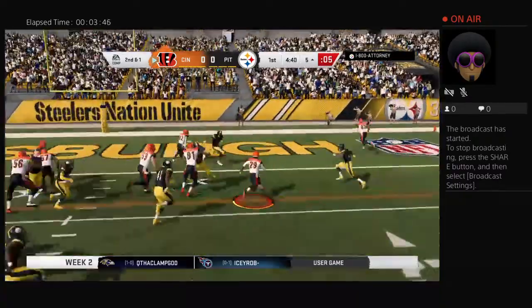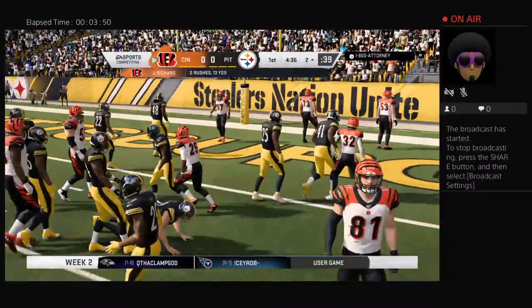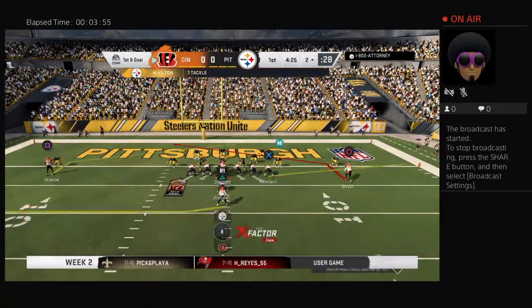On second down, Richard. And he's able to get it down to the 2-yard line. 4 yards on the play. That's going to lead to first and goal.